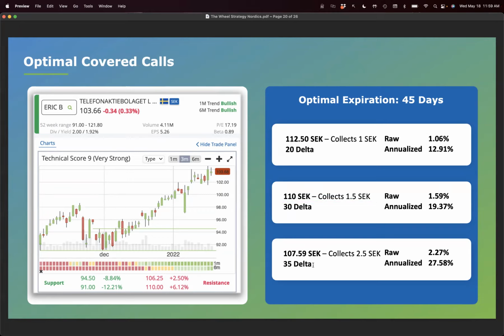So when you sell the 107 and a half, that's your obligation. If the stock reaches 107 and a half, you have to sell your stock. The 110, it means the stock can go a little further before you have that obligation. And the 112 and a half means that you have the furthest move before the stock is called away. And you can see how much premium that you collect for each one. You collect 1 crown for the 112s, 1.5 crowns for the 110s, and 2.5 for the 107 and a half. And these are the corresponding returns, the static return and the annualized return of each one of these strategies.